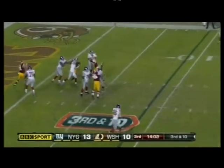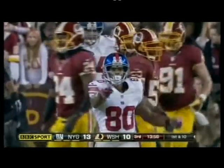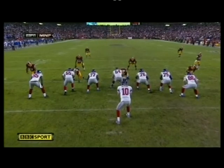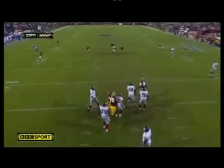3rd and 10, and Manning throws middle into traffic. 1st down, Victor Cruz. 3rd time tonight. 3rd and 10, Giants. 1st down, Giants. Eli Manning's going to rip Washington if they don't get a pass rush. This time they chip Kerrigan on the right side, but if you let Eli Manning stand in there and hit 3 or 4 times, he'll tear you apart, and that's exactly what he's doing on 3rd down.